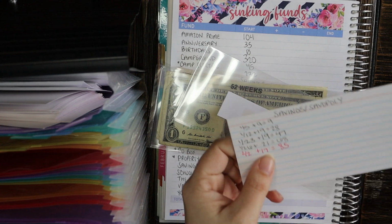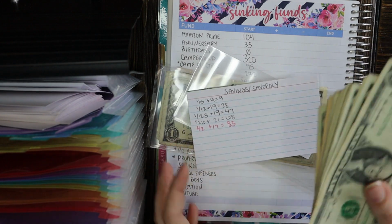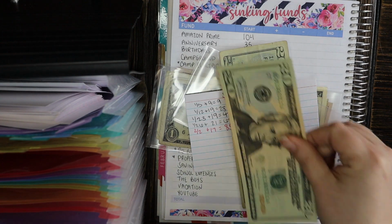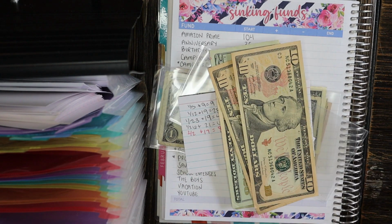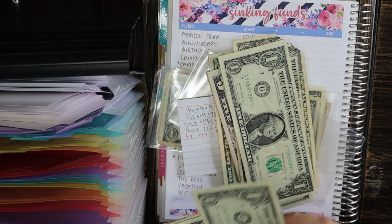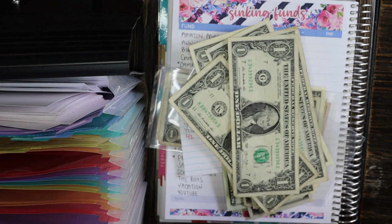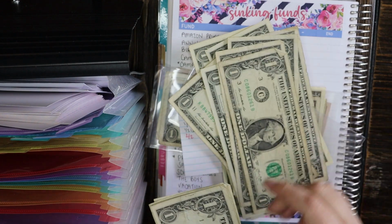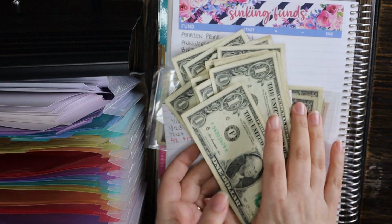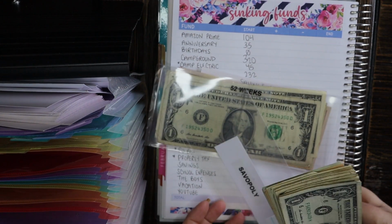I don't know if I'm making any sense at all. So the starting balance is $68, but the total is $85. So that's the number I'm looking for when I'm counting this. So we have 20, 40, 50, 60, 65, 70, 71, 72, 73, 74, 75, 76, 77, 78, 79, 80, 81, 82, 83, 84, 85. So that's accurate. The card's up to date. Everything's looking good there.